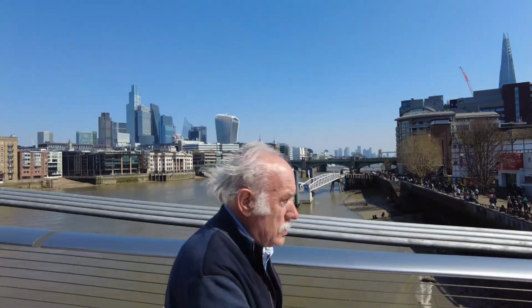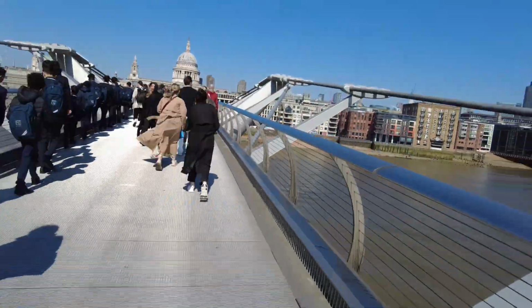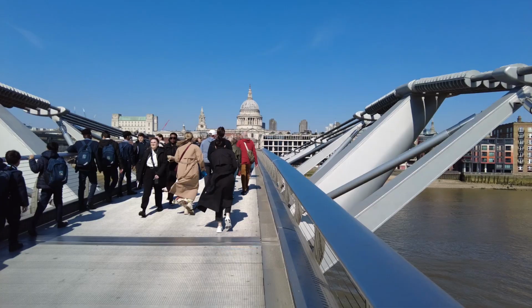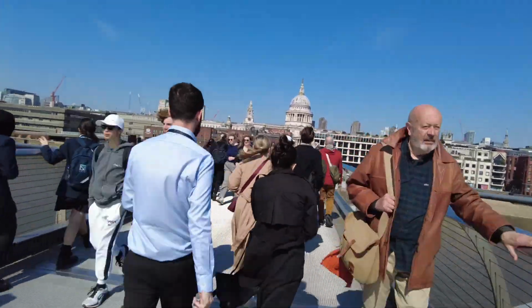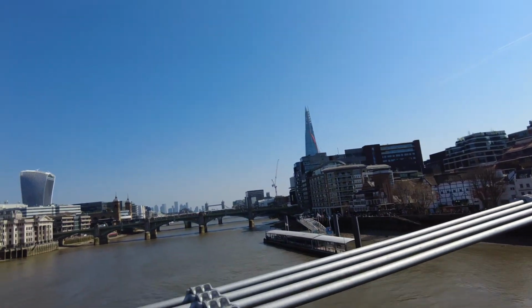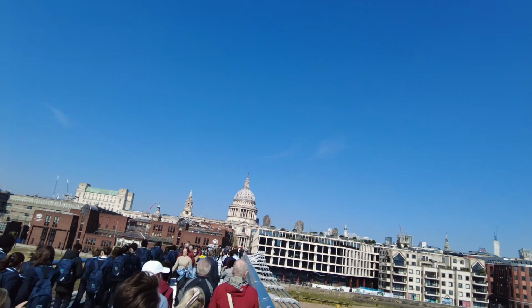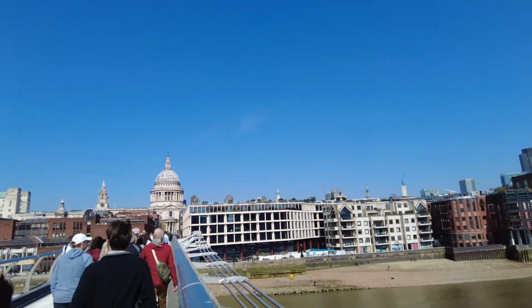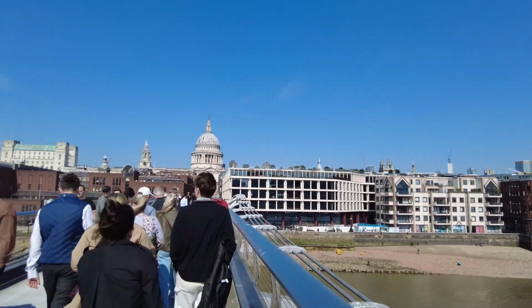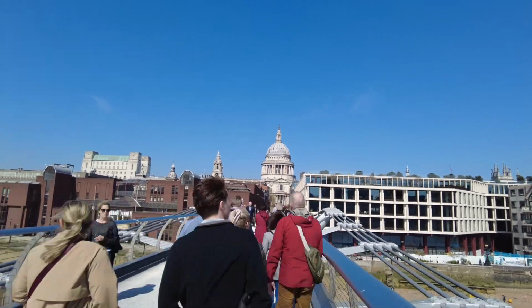As you can see, it gets very busy on this bridge and this stretch. The South Bank is very popular these days. I would recommend seeing this stretch in the evening. And particularly this bridge is beautiful after the sunset. As you come across to St Paul's and everything's lit up, it's a very beautiful view, and you'll just be dodging a few people with tripods doing long exposures.